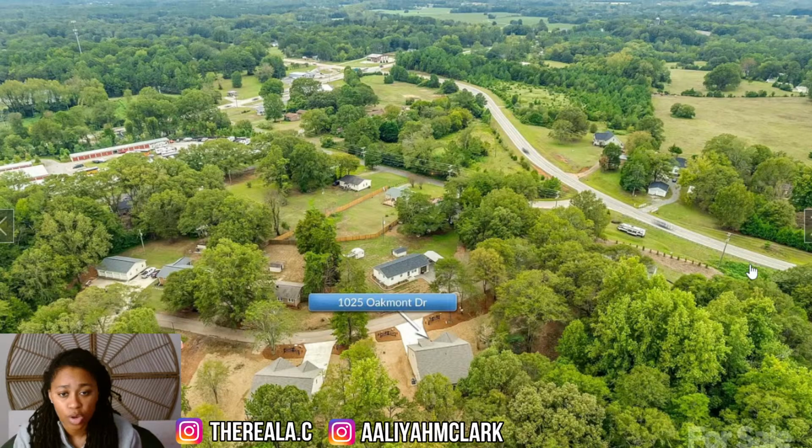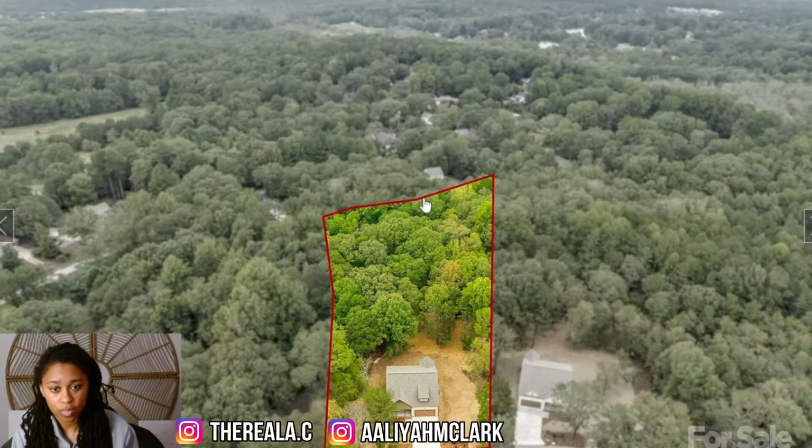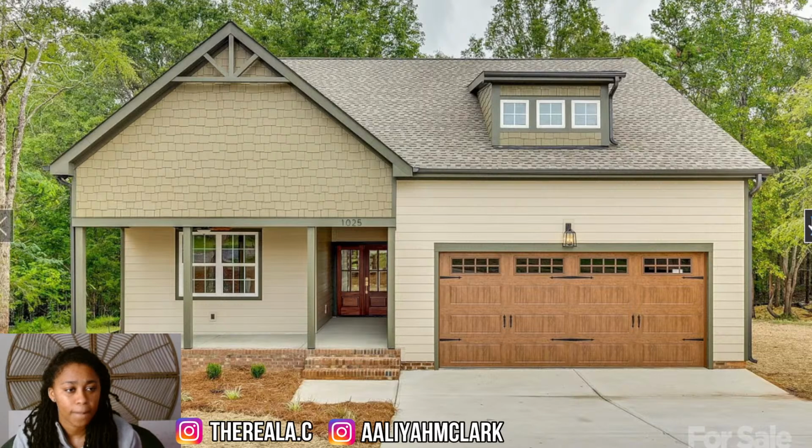So Rock Hill is actually a really, really nice area. I've sold a couple of houses near Rock Hill, and I like driving down there. If you don't want to live in Charlotte, Rock Hill is definitely a good second option. But if I had to rate this house on a scale of 1 to 10, I probably would give this one like a 7.